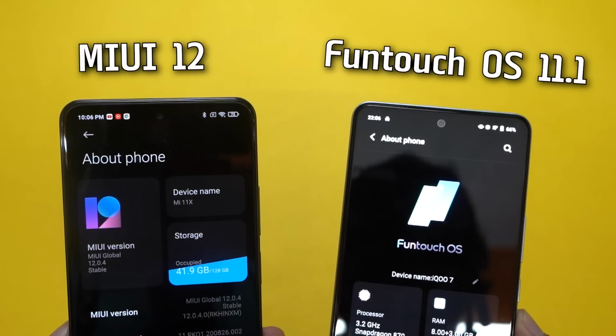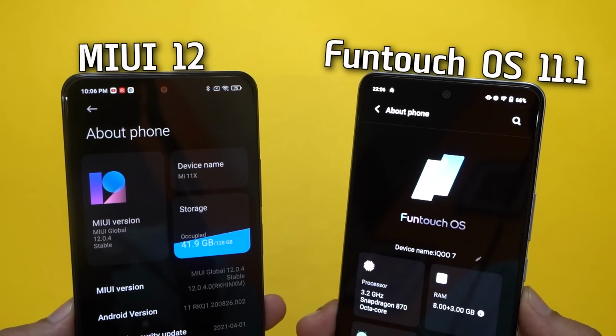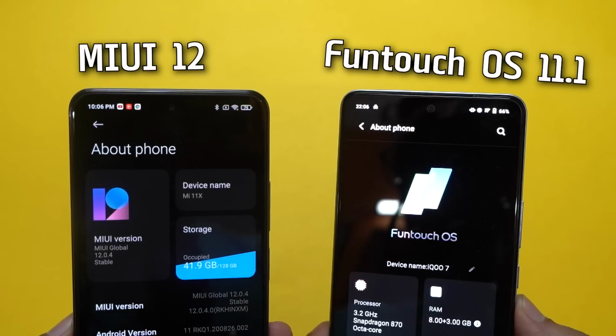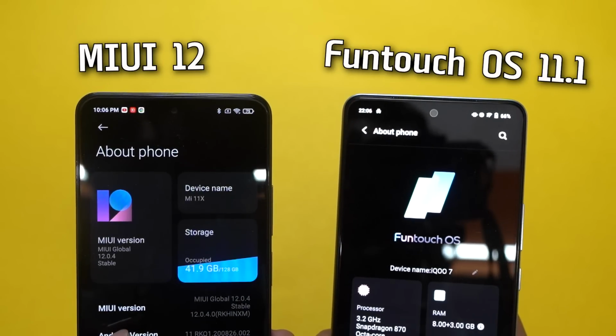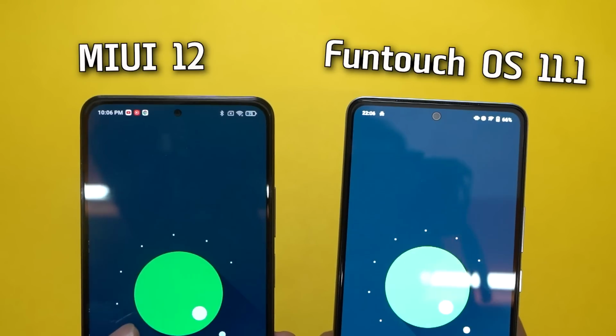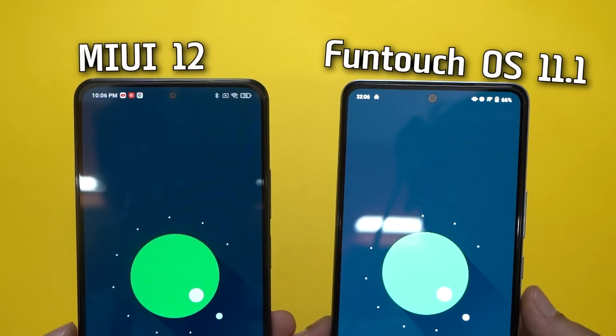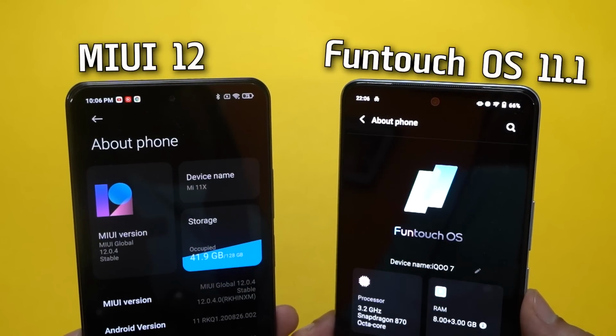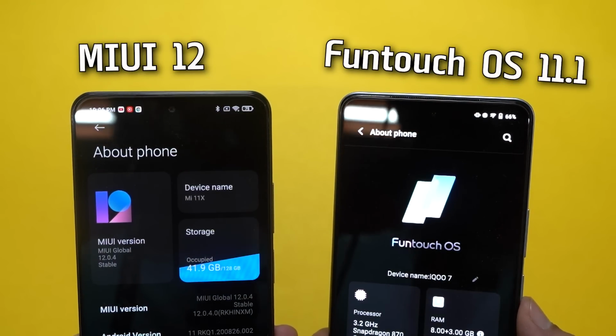In terms of software, both phones come with their own custom skins on top of Android 11. The iQOO 7 features FunTouch OS 11.1, while the Mi 11X features MIUI 12. And both are fully loaded feature-rich skins. To be honest, MIUI 12 actually packs in more features than FunTouch OS.